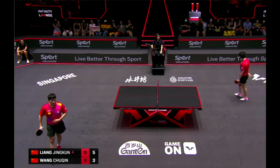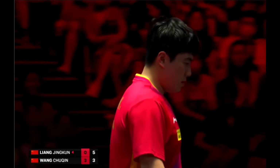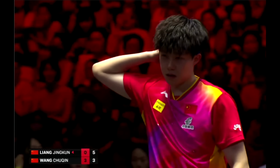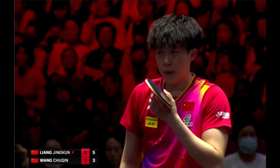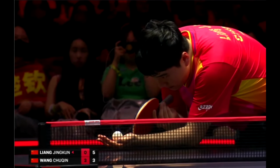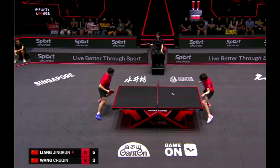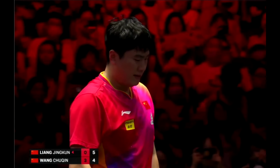5-3. Now, for me, again, it's fun to talk about who China will select. There are 3 players that stand out for the team that should be playing: Wang Chuqin, Fan Zhendong, and Ma Long. Liang Jinquin I would expect to see on the bench as the 4th. 5-4. But nothing is guaranteed.